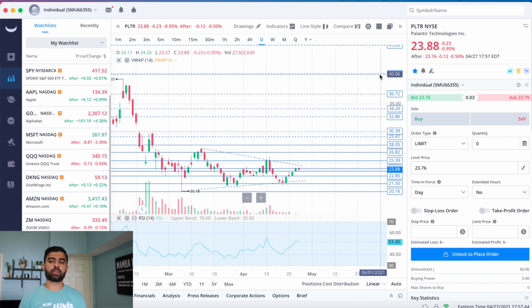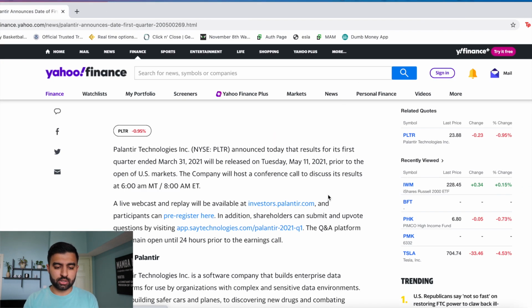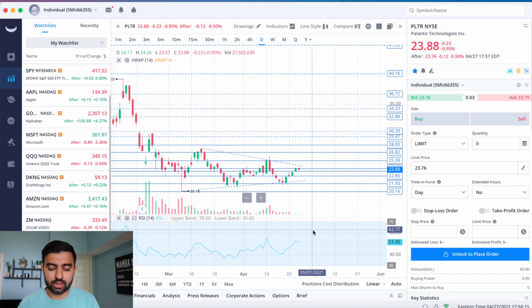I think their revenue has been growing great over the past few years, and I think that this earnings season is going to be a good one as well. Speaking of which, let me bring in this article here. Palantir actually announced their earnings date, which is going to be Tuesday, May 11th. So 2 weeks from today, you guys, we are going to see earnings before market open. That's super exciting as well, and I think it's perfect because 2 weeks is perfect time for us to both get a potential breakout and a run into earnings. So we'll see how that plays out.